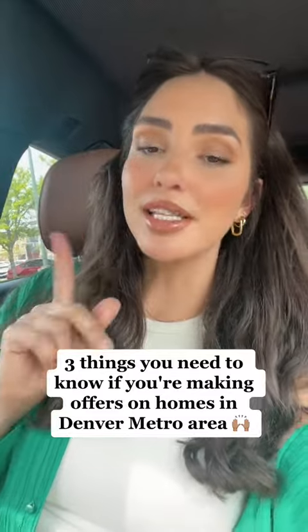Item number 2 is that you can offer appraisal gap coverage. Now I know what you guys are thinking. Look, appraisal gap coverage is additional income I have to bring to the table in the event the home doesn't appraise. I'm already putting 20% down. How could I have additional funds, $10,000, $12,000, $15,000 to bring to the table? Like, are you crazy? Just hold on a minute.